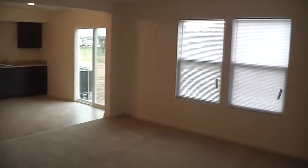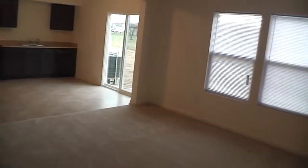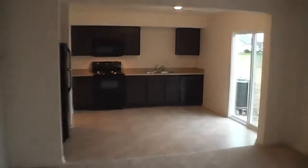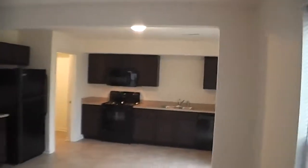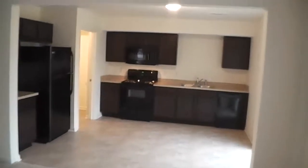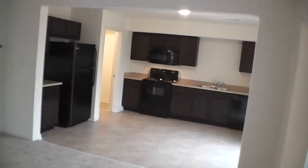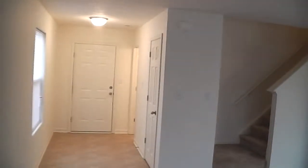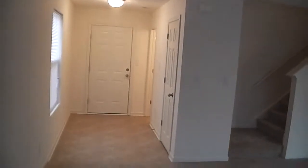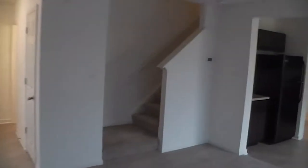Go into the living area and kitchen. Nice big living room kitchen combination, kind of an open concept. This home is equipped with stove, refrigerator, microwave, and dishwasher. All the appliances are black. This home is brand new. This is just newly built. Literally within a week ago. This home is fresh.